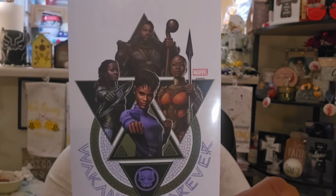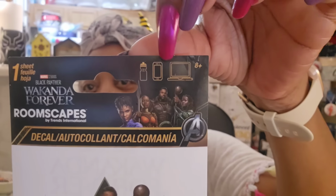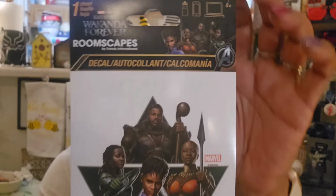And then I found this one. And I only saw this one at one store. And I grabbed three of them. This is Room by Roomskate, one sheet by Marvel, Black Panther, Wakanda Forever. Look at that. I was like, oh my God. And again, it shows you water bottles, phone, computers, laptops, whatever. But it's by Marvel, if you can see it right there. But I got three of these.